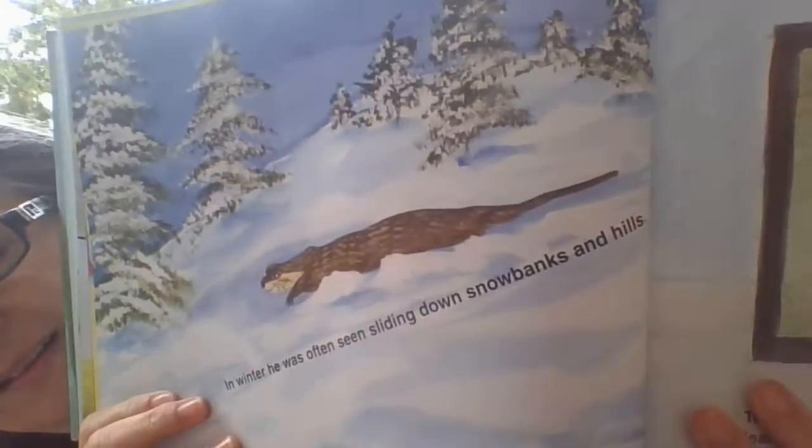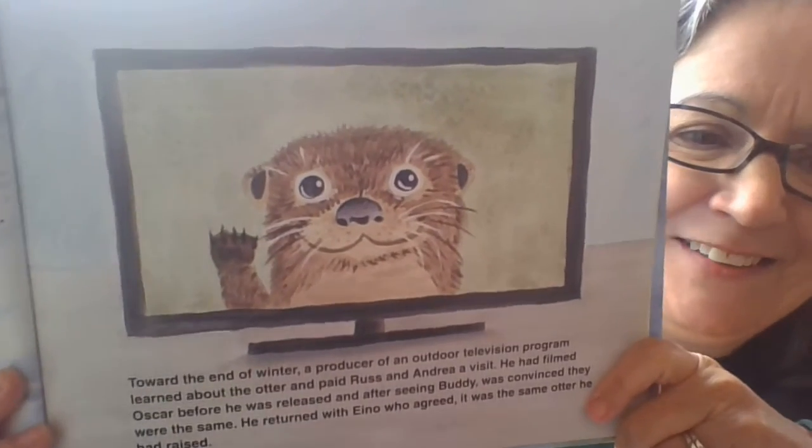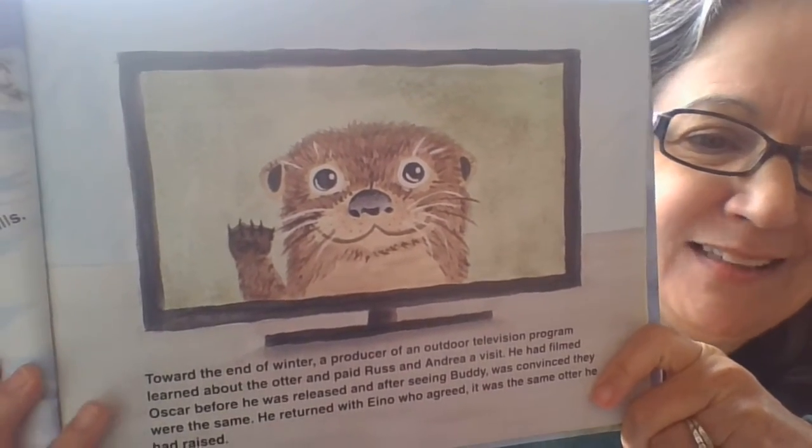There he is, playing in the snow. There he is on video. That's funny. Wow. So he's getting to be known by a lot of humans.